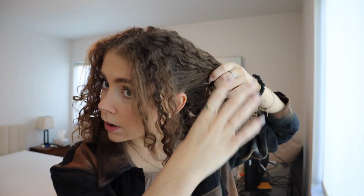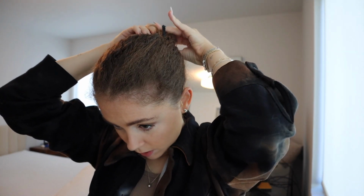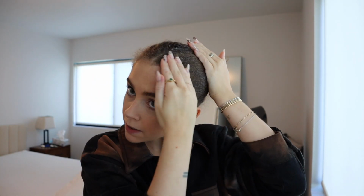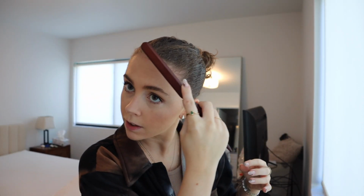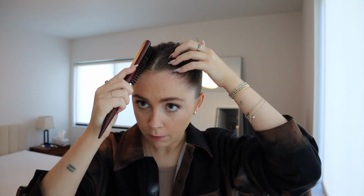I'm going to start by sectioning off these front pieces. Now I'm going to pull the rest of this back. Now I'm just going to pull this back that way and this guy like that. Now I'm going to put it up in the bun. I'm going to take some of my gel, flick it back along here. And then I think I can just take this and smooth it back. But I want more of that part to show, so like that more.